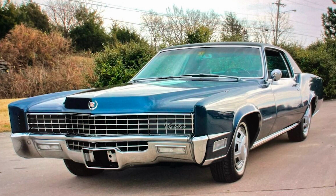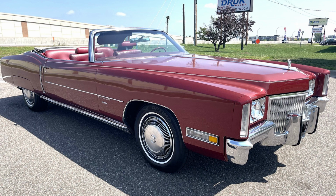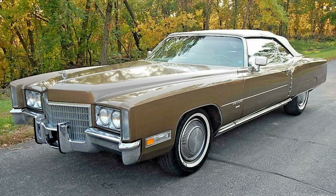The design evolved, with smoother lines and a more understated elegance, yet it still retained the luxury and prestige that defined the Eldorado. The 1970s brought changes to the automotive landscape, influenced by fuel shortages and changing consumer preferences. The Eldorado, now in its sixth generation, continued to evolve.